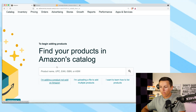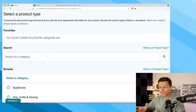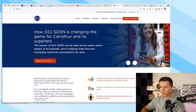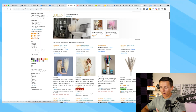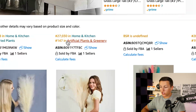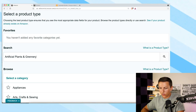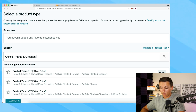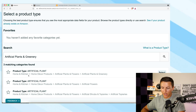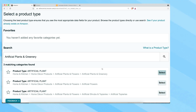So I click on this, and then it's going to ask me for the category that I'm looking to sell in. And if we come back here to Amazon, we're going to see right here, again, up at the very top is the Helium 10 Chrome extension tool. It shows me the category. It's artificial plants and greenery. So I'm going to copy this. I'm going to come back to Seller Central. I'm going to search for the category, and it comes up right here. So home kitchen, that's the main category. Then we got some subcategories, and it's artificial plants and greenery. So I'm going to select on that.